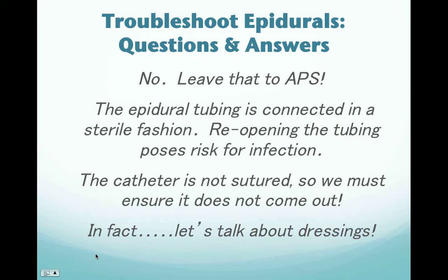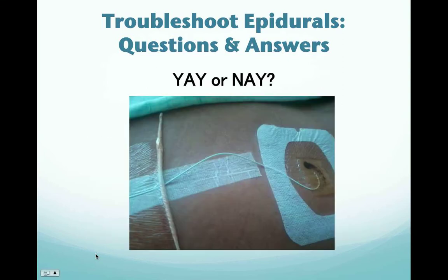And because the catheter is not sutured in place, we must ensure it does not come out. So leave all of the dressing changes to APS. But in fact, let's talk a little bit about dressings, because that's part of your assessment. I'm going to show you a series of pictures, and I'd like you to indicate whether this is a yay or a nay dressing, a good dressing or a not so great dressing that needs to be changed.